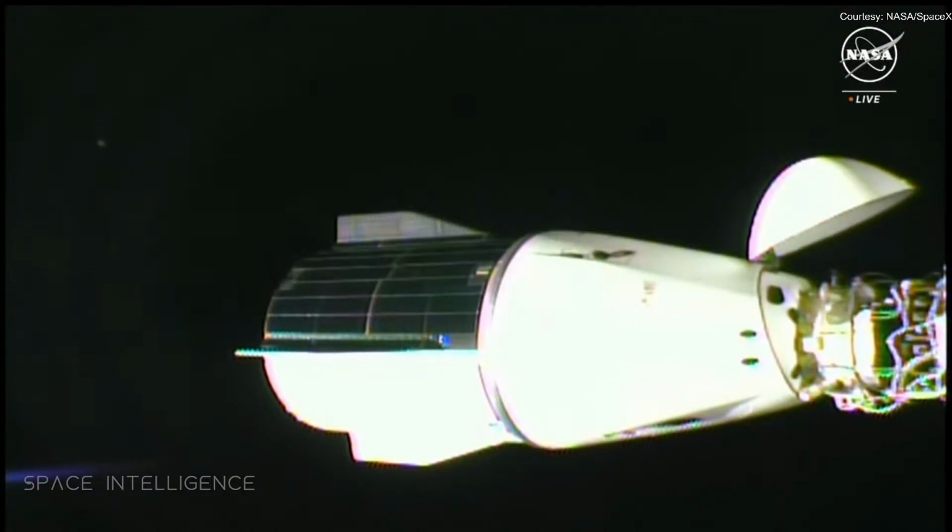And as we continue to march towards an undocking at 7:55 a.m. Central Time this morning, we are getting a view of the Dragon currently docked to the forward port of the International Space Station. Again, today's relocation will bring Dragon from that forward port up and above the International Space Station to the zenith or space-facing port of the Harmony module.